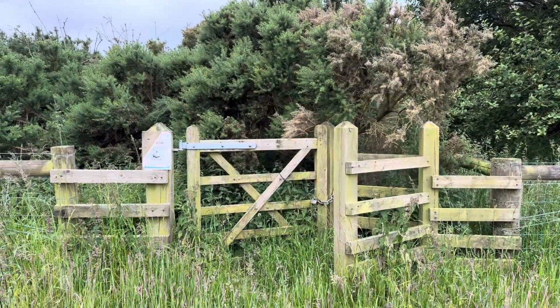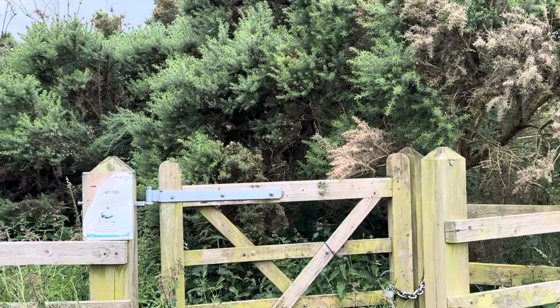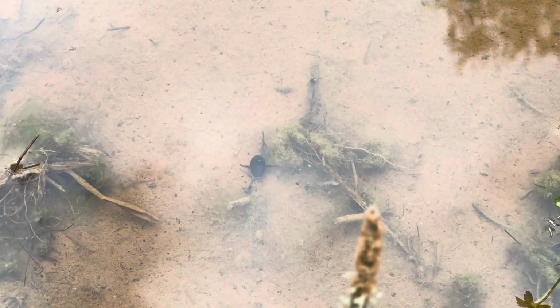Another one of those gates. Sealed off by nature. This puddle's been here a while, only for the pond skaters. But even water beetles, diving beetles. Look at that. Wow. So how did the pond skaters and the diving beetles get here?